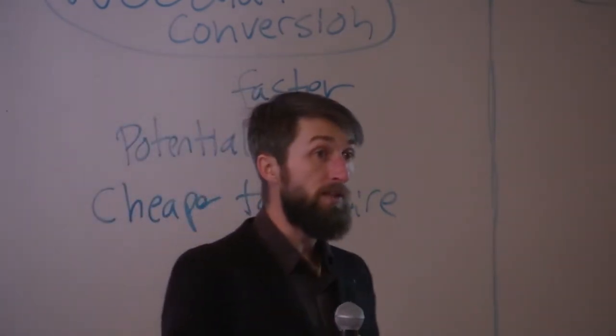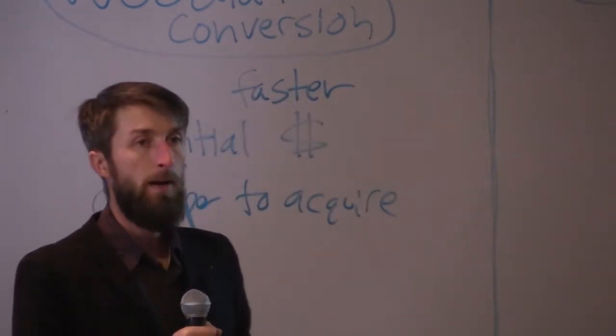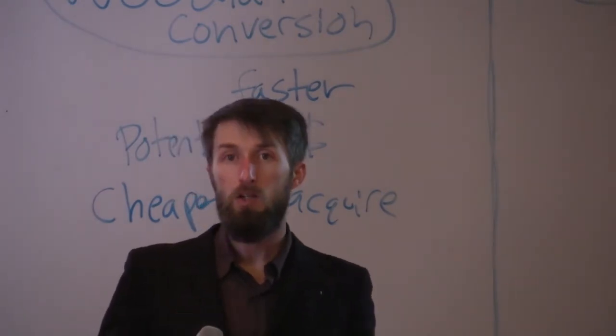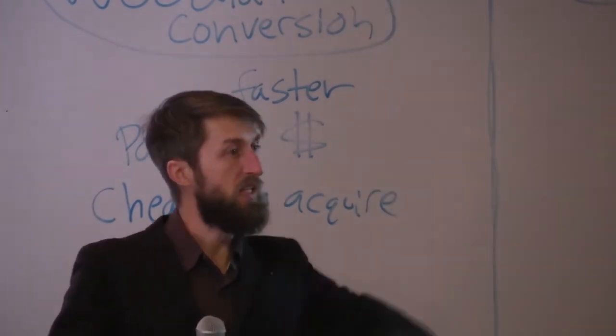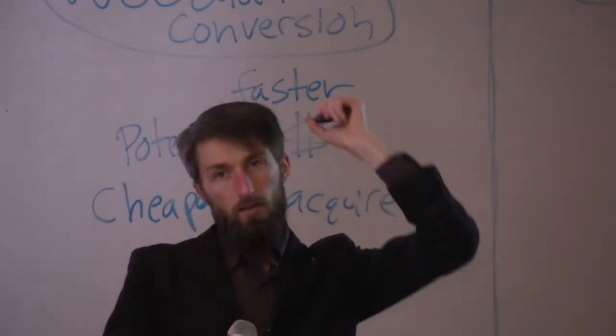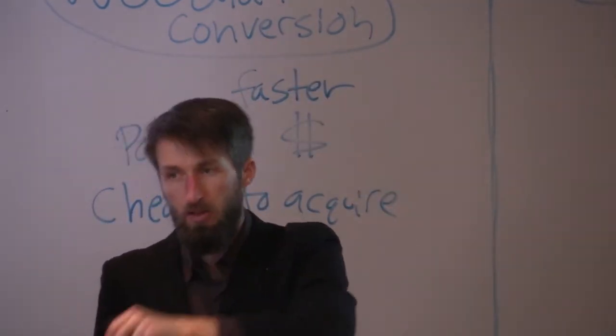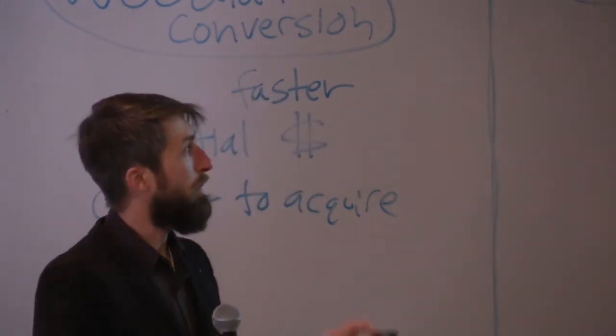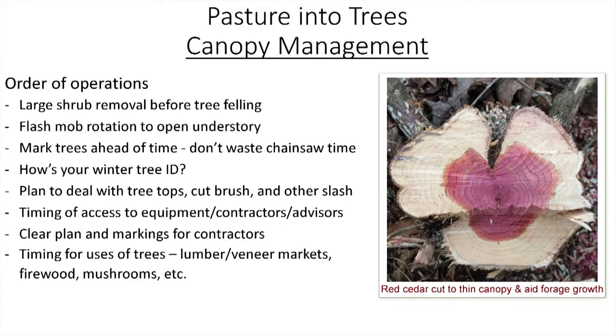The order of operations that you do things in here can make a difference. If you have a lot of large shrubs, you know, big honeysuckle are very common now. They can be 10, 15 feet high and thick. If you start felling trees down into that, trying to get through there with a chainsaw and deal with it, you're going to have a real mess on your hands. And so thinking about, do I need to deal with my shrub layer before I deal with the canopy layer, can be helpful. And how am I going to deal with that shrub layer? Are there some of these shrubs that I want to keep? Maybe it's wild hazelnut, and that's really important for wildlife, and you don't see a lot of it around.